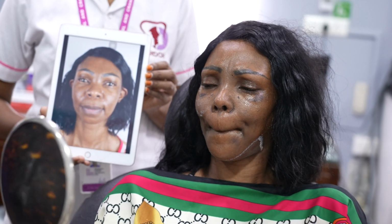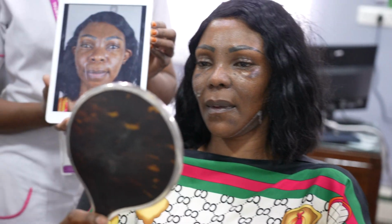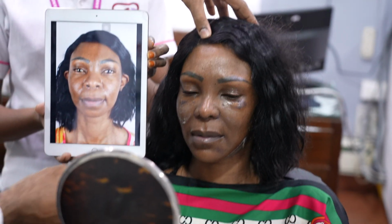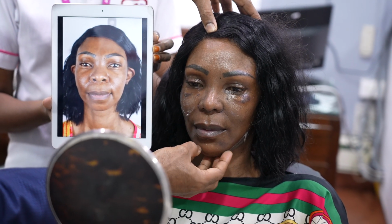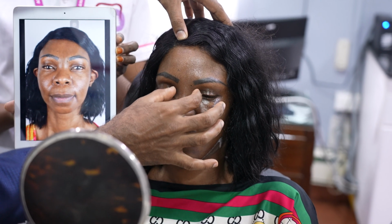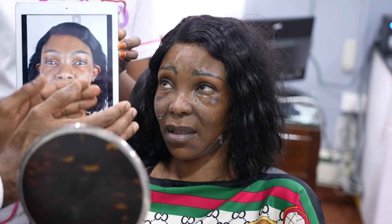When is this numbness going to go away? It's going to be there for a month or so. It's slowly going to come down. Right? So you can see the improvement with the shape of the chin, with the nose. There's still a lot of swelling there. Yeah. I'm going to be putting some tape for you so this just gets a little bit tighter.